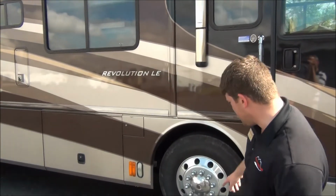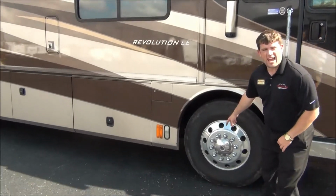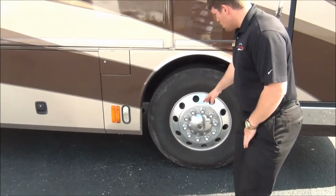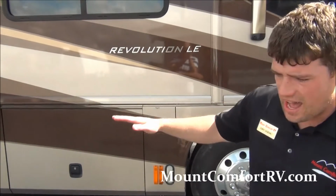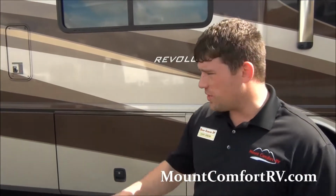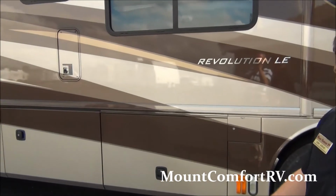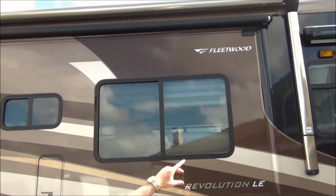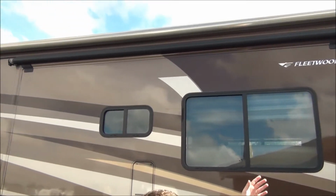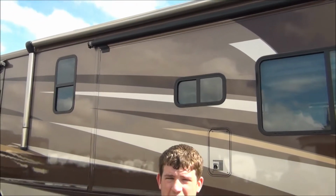But just looking at this, you can tell it's got the big 22 and a half inch tires. The tread on the coach is excellent. This coach has got hydraulic leveling on it, so you've got the auto level. Also, going over, just looking up top, you can see the awnings. If you notice, these are power awnings. This is a power awning, but this has the weather protection over it.